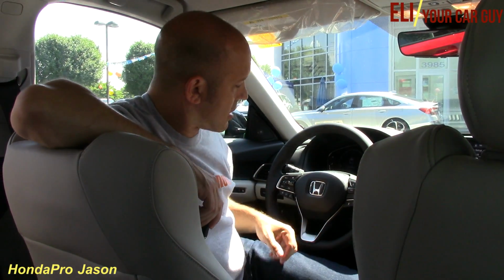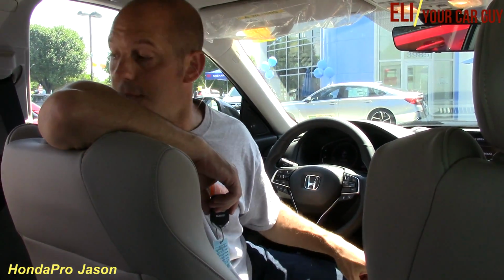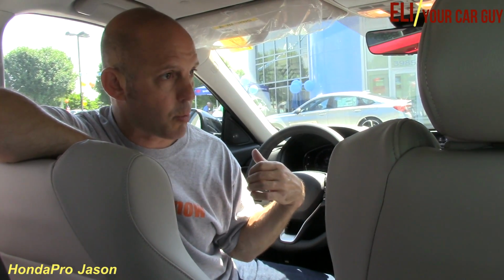If I do shift from park, and the doors are unlocked, if I just put the car in drive, it'll lock all the doors immediately. And what about unlocking the doors? The doors will all unlock when my driver's door opens up.